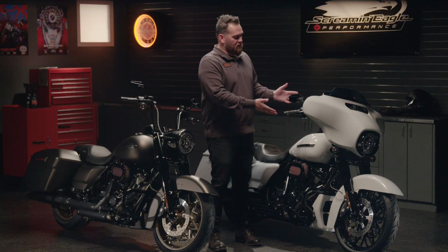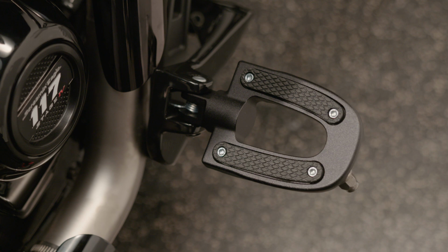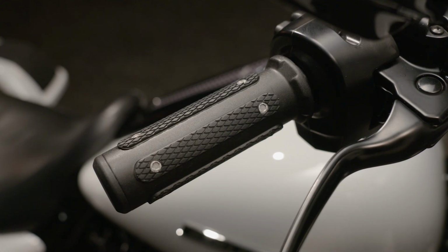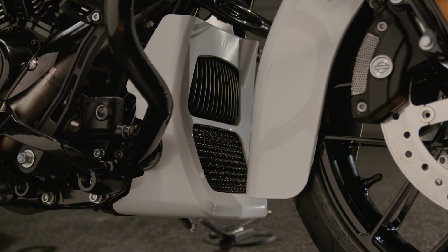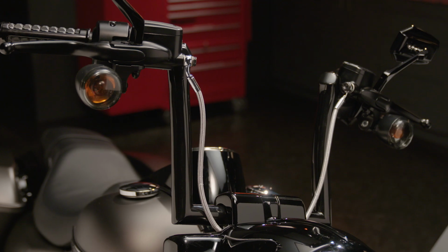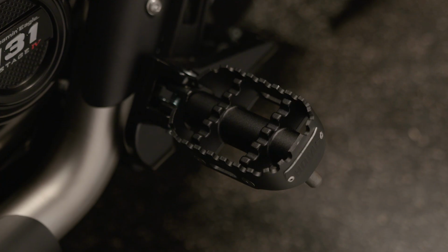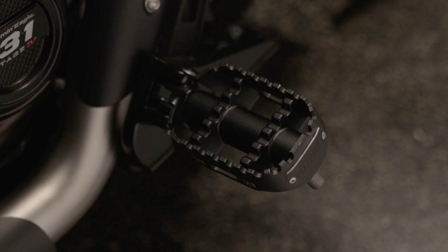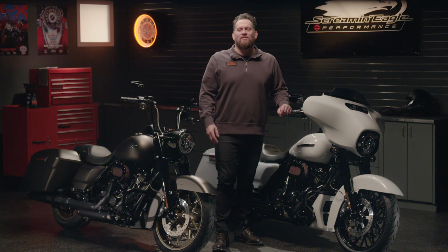Now the Street Glide Special here has the Fugitive wheels, has the board-to-peg conversion kit with endgame foot controls, as well as the grips. Color-match accessories, including the stretch side covers and that chin spoiler. The Road King Special has the Fuse low handlebar, bronze HD Prodigy wheels, board-to-peg conversion kit, and the very aggressive 80 grit foot controls. Your local Harley-Davidson dealer can help you select the right parts for your ride.